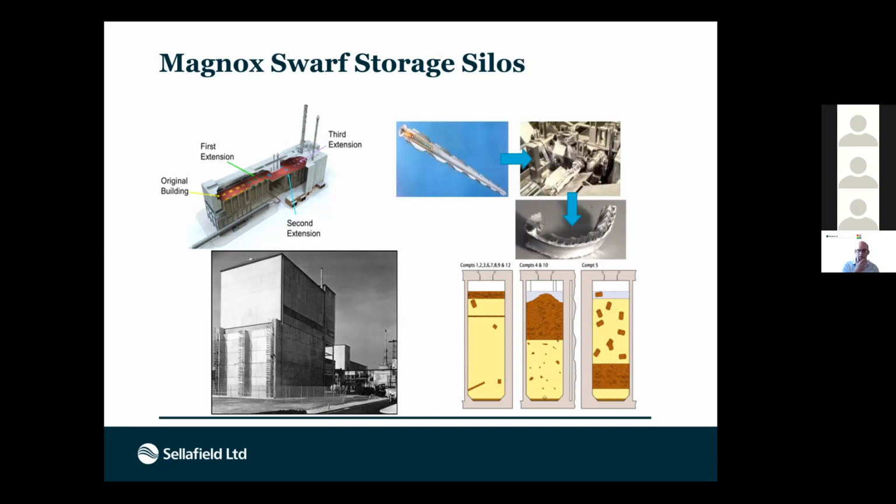The waste itself comes primarily from the decanning of Magnox fuel, which is a uranium metal fuel with Magnox cladding around the side of it. That decanner swarf, which you can see on the little photograph in the middle, in reality looks a lot different, certainly after a period of storage, because it corrodes very quickly. So over time that material would break down.